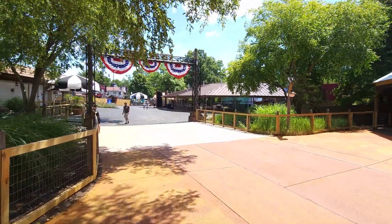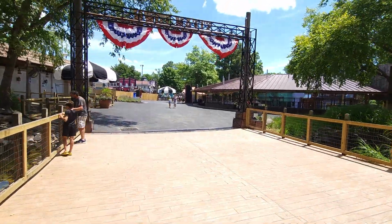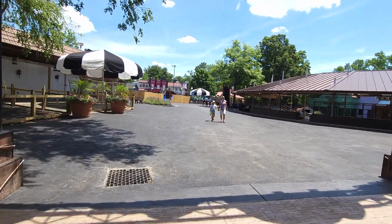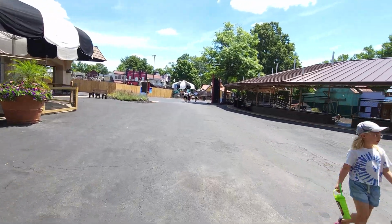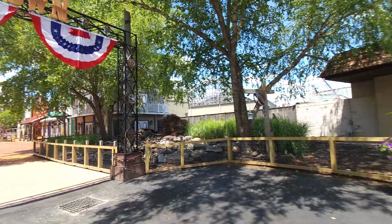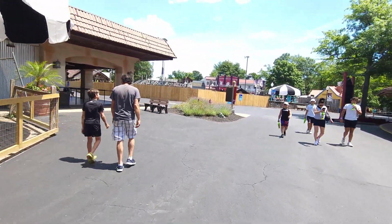Now, yet again, it is a Tuesday. It is a little dead. The water park is definitely going to be a lot busier. And like I said, you definitely want to check out the stunt show. That's been one of their premier shows for a while. So, if I flip it around right here, there is Steamtown. And now we're going to head over this way and show you the rest of the park.